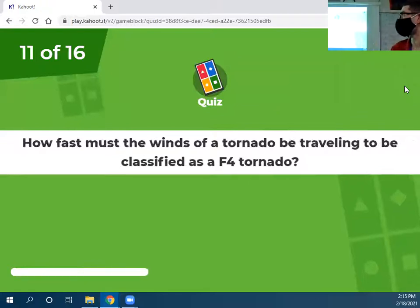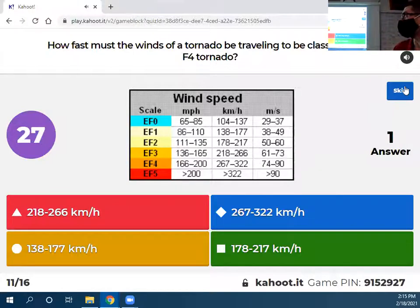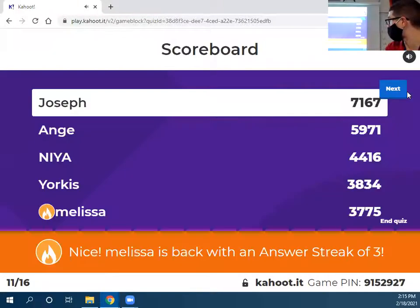11, how fast must the winds of a tornado be traveling to be classified as an F5 tornado? Got to read the chart. Keep in mind, it's kilometers per hour. The chart is right here on the screen. Read that chart. Based on what the chart says, what is going to be an F4 tornado? Going to see this chart on your test tomorrow. 267, 322. Great job, everybody. Moving on here.